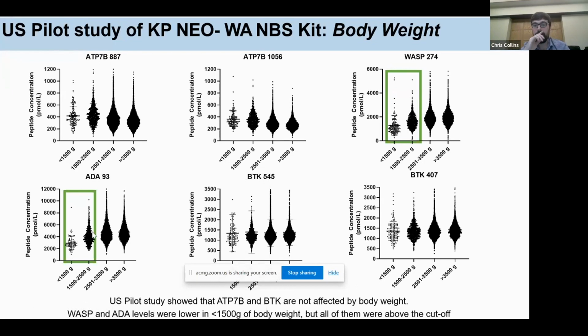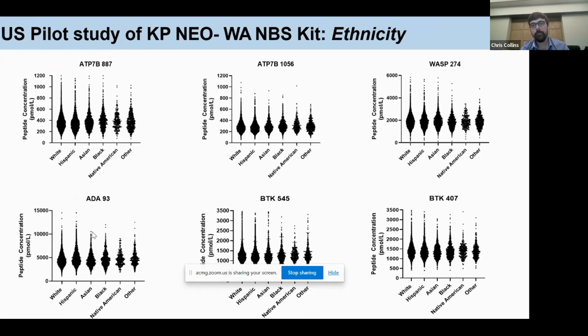So no false positives because of this difference with Wiskott-Aldrich syndrome and ADA in body weight. And then here as well, no real differences that we've noticed as you look across the ethnicities of the samples that we've had for any of the peptides. So far, looks like average is very similar.